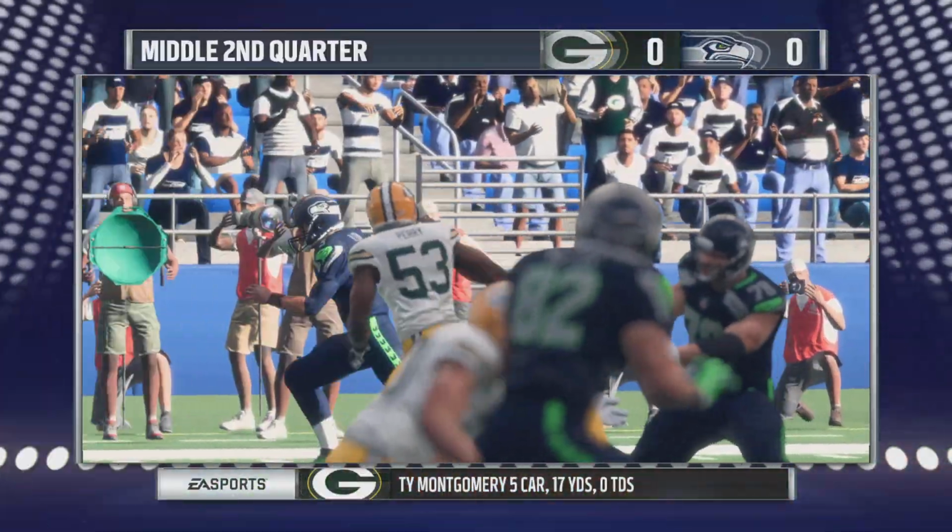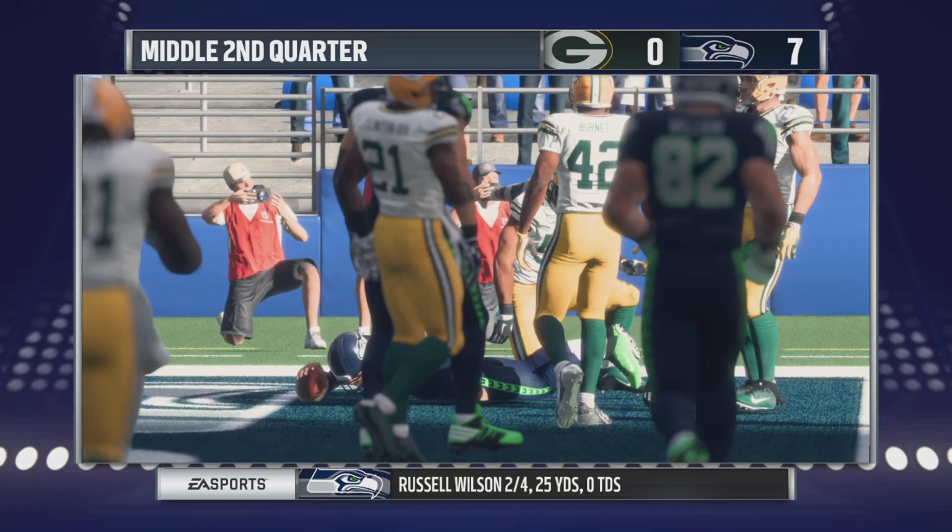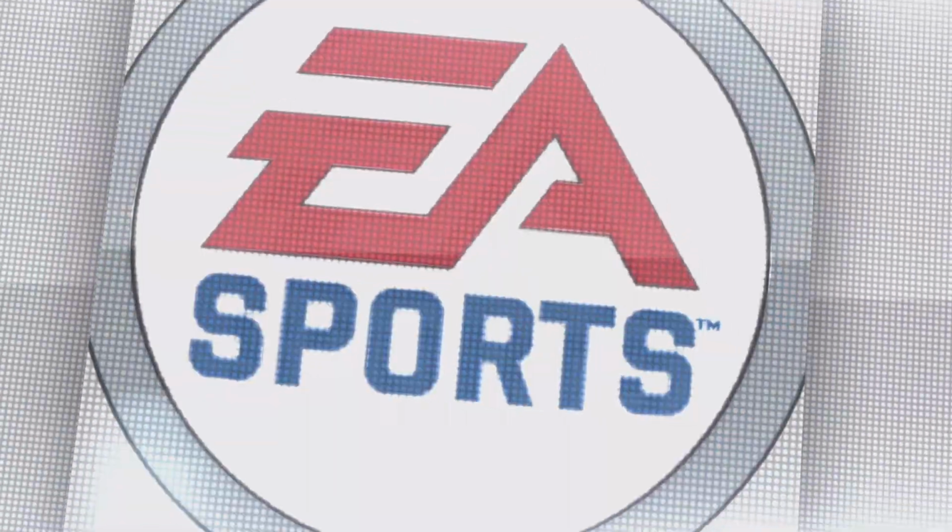Now first and 10. Wilson's going to shift out to the right side, and he caps off the 6-play drive with a score. That takes the lead up to 7.